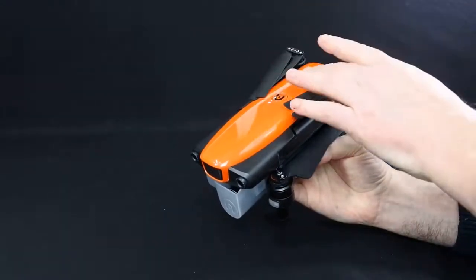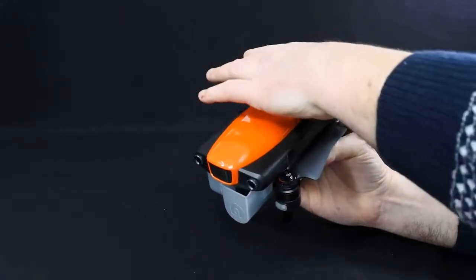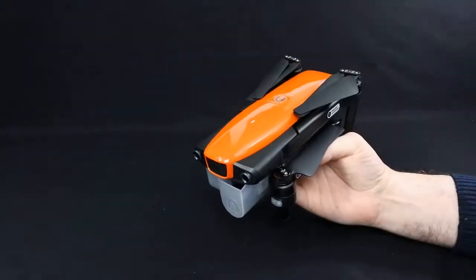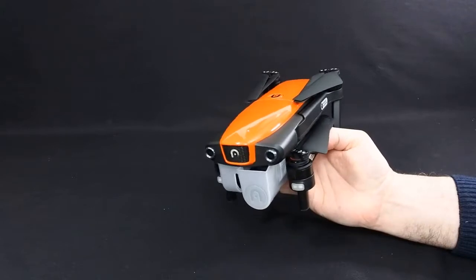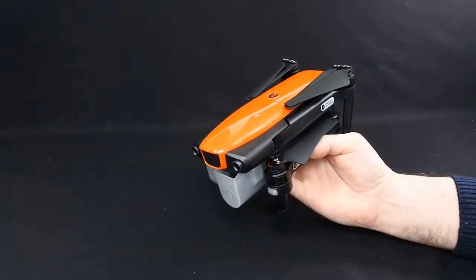You'll have seen the review, you've seen the footage. There's a lot more coming in the next month or so of this. I've tested all the flight modes out. Fly it in their version of tripod mode, so you can see how stable it is and how nice it can film. But yeah, really, really nice drone.